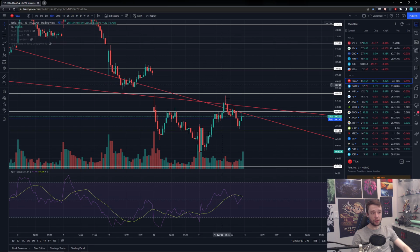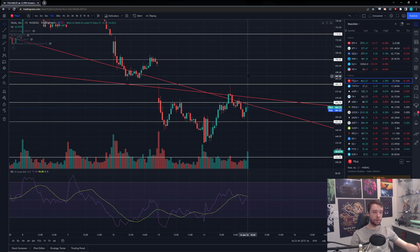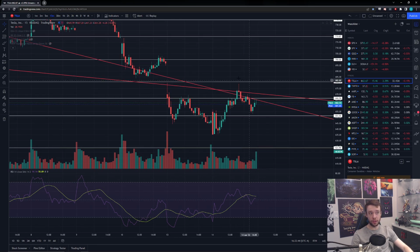Now moving over, staying in the 15-minute, one way you could have played this if you were day trading, and in case you didn't notice, which I noticed a little bit late, I will admit, but nonetheless, this is where the RSI divergences come into play. This is a bullish divergence. You can see as the stock made a low here and a low here, the RSI made a low here but made a higher low here.